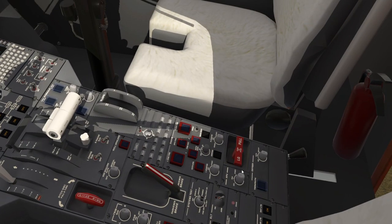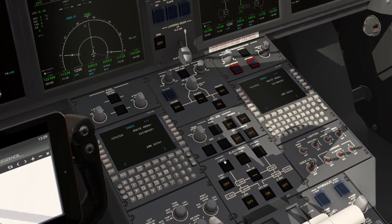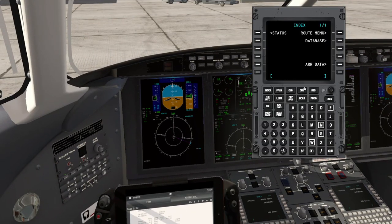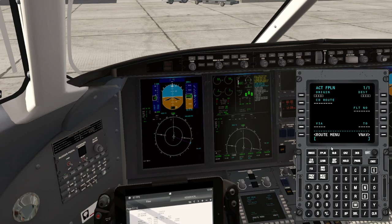We got the cabin lit up. I think our passengers will be arriving here pretty shortly. APU gens on. Alright, let's get our flight plan put in here. So we're going from Eagle to Heber City today. Should be a pretty easy flight plan for us.